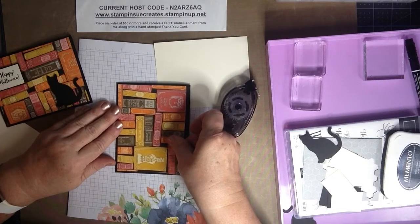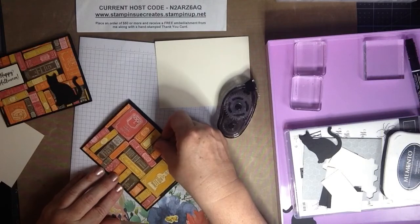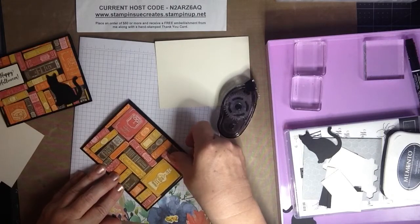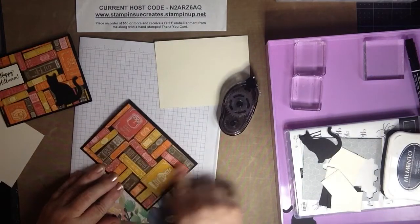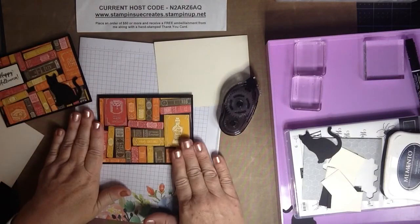Now, when they came to bingo, I think I have to put another light on. It's starting to get dark here. It's looking like maybe we're going to get a storm, and that's ooh, ghoulish, right? So there we go. There's our books on here.